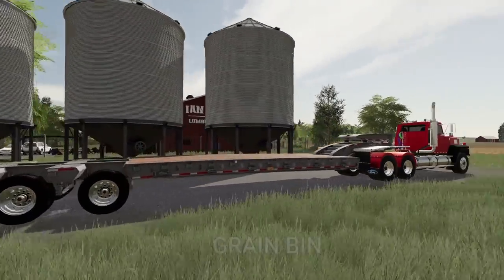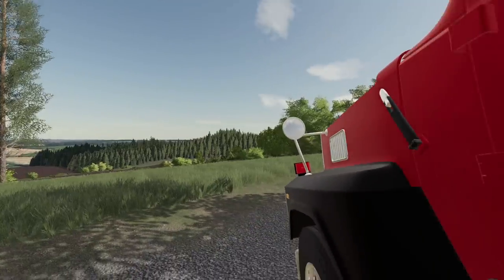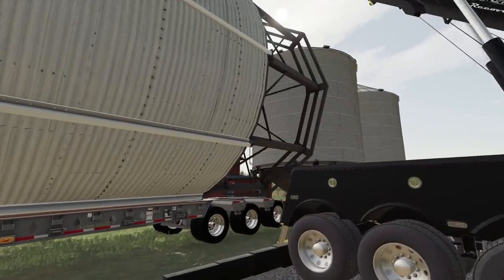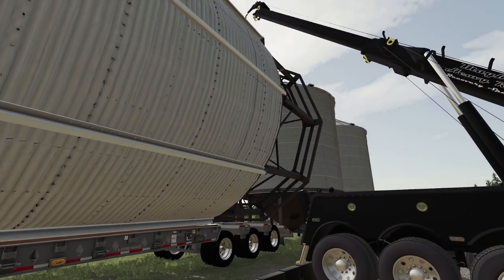So we'll lift that trailer, so I just have to back this up underneath it. Alright, we'll back this up. Now lift it up, and then just put it right on there. Alright, so we got it placed very carefully sideways on this trailer.